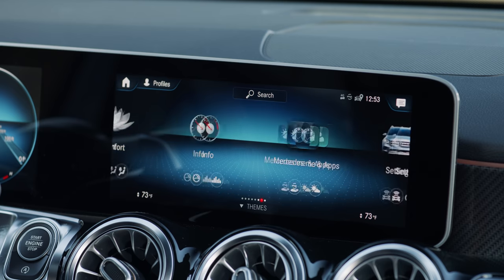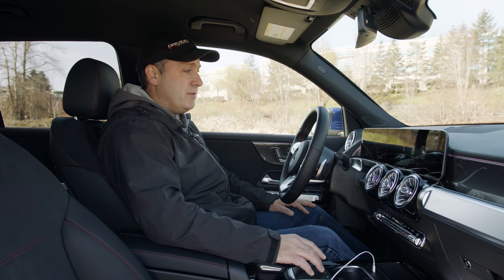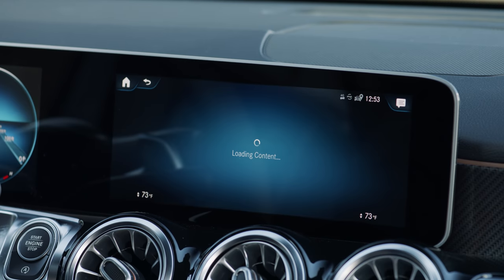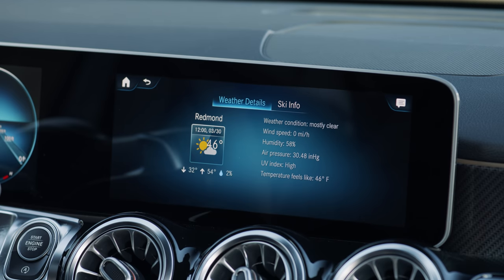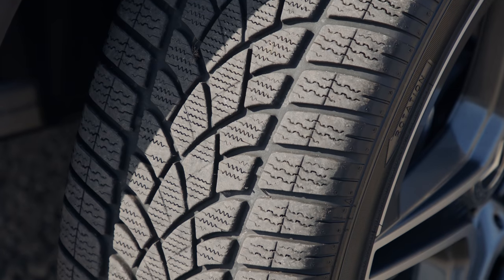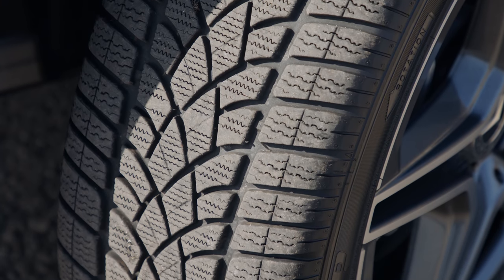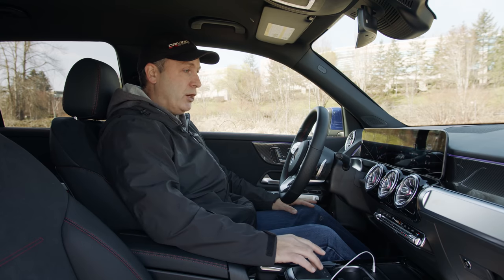Moving along, we have Mercedes apps. If you wanna do restaurants, cafe list, if you wanna open up a web browser for some reason. I do kind of like the weather app in here. It's pretty complete and even gives you ski information if that's what you're into, which is good because this vehicle is actually equipped with winter tires. They rarely equip press cars with winter tires, so we're gonna use those a little bit later.